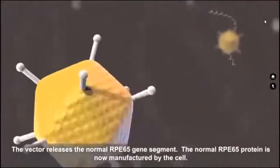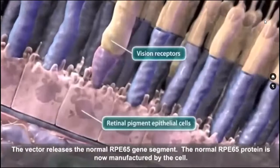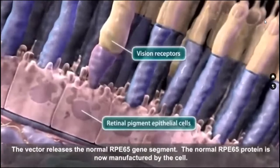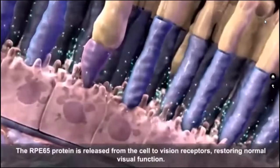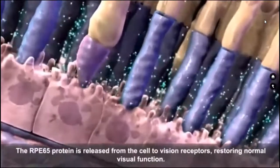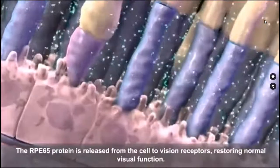The vector releases the normal RPE65 gene segment. The normal RPE65 protein is now manufactured by the cell. The RPE65 protein is released from the cell to vision receptors, restoring normal visual function.